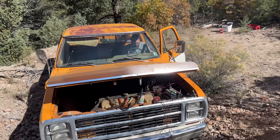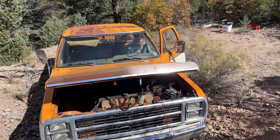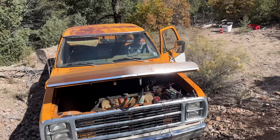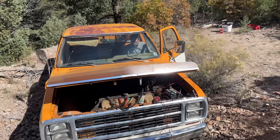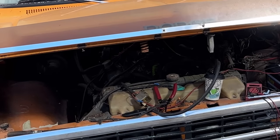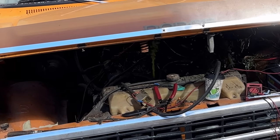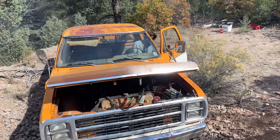I'm not seeing any oil pressure yet. I'm not seeing the alternator charging gauge move. I don't see the fuel gauge moving. I don't see anything moving. So it might have oil pressure, I just can't tell. There we go. She's idling. All right, well, we know she's got spark.